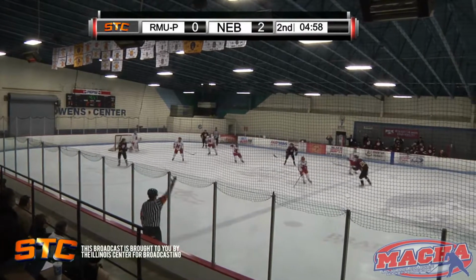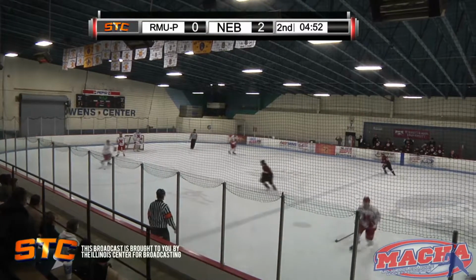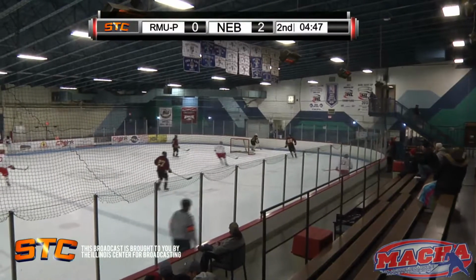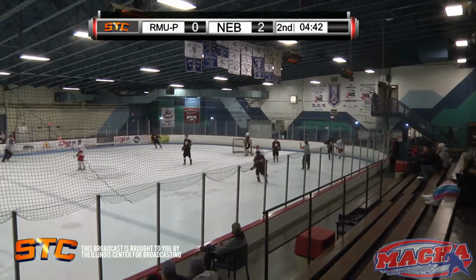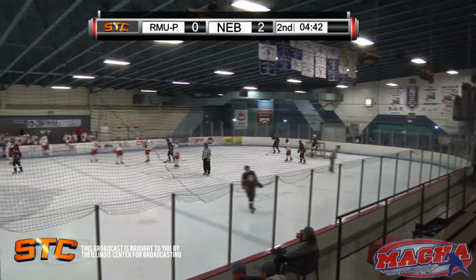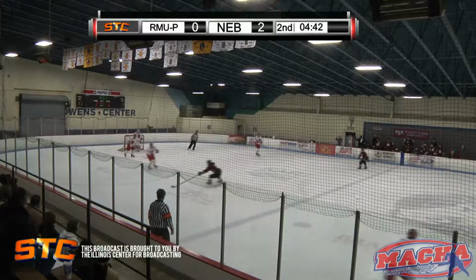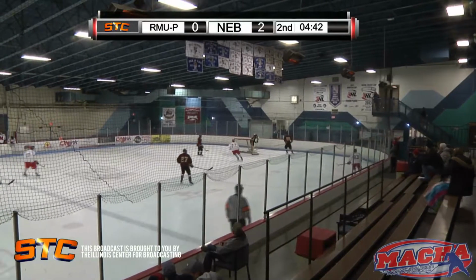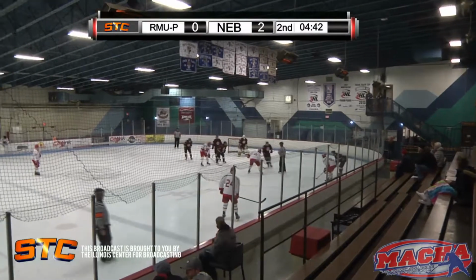Nebraska trying to get out of their zone. And this will be a delayed offside call as the Eagles were unable to keep onside. Puck cleared out, dumped back into the Robert Morris zone. Heron stops the puck, rings it around the near boards. Trying to keep it in there was John Clark, but it went into the netting. So we're going to have a face-off now, inside the Robert Morris zone, near board circle, to the left of Cam Heron.